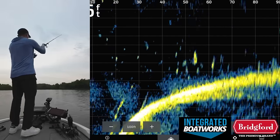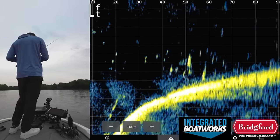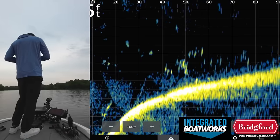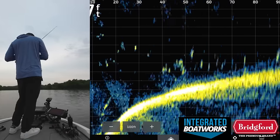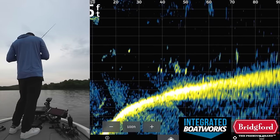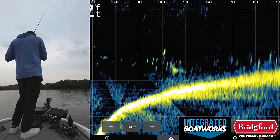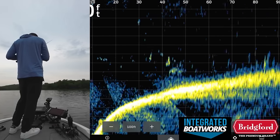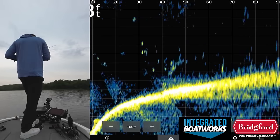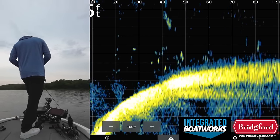Let's see how they react to this thing at least. But there's some good dots down there, but I think that most of these are gar from the looks of it, unless they come up and actually try to eat my bait. See, none of those fish are reacting to my bait. My bait's 50 feet out. Pulsing that little deal through them. Man, that chatter tush feels so good.